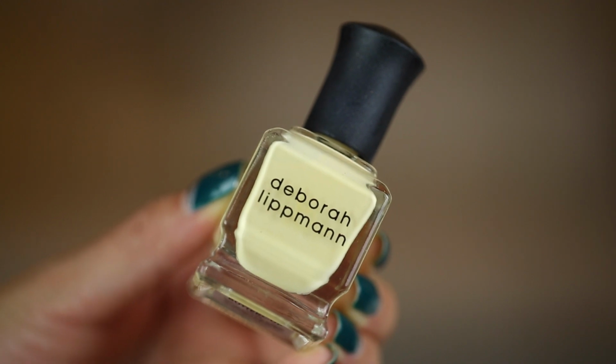My last favorite this month is yet another nail polish, and I know I'm such a loser. I'm just such a Deborah Lippmann fangirl, but this has been my favorite this month. This one is called Build Me Up Buttercup, and it is a pale yellow.